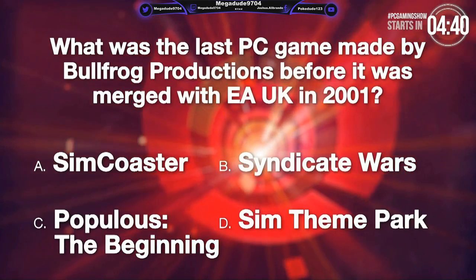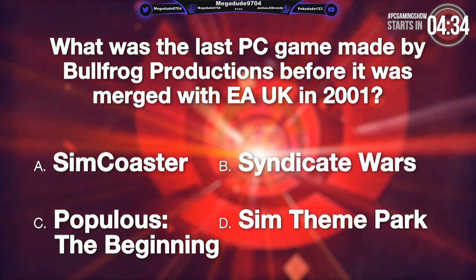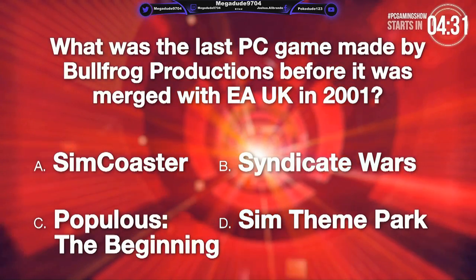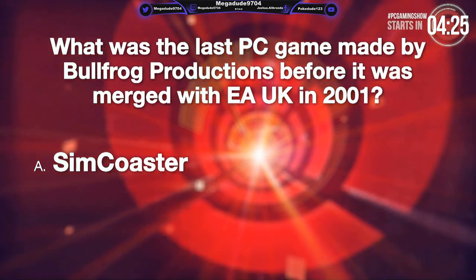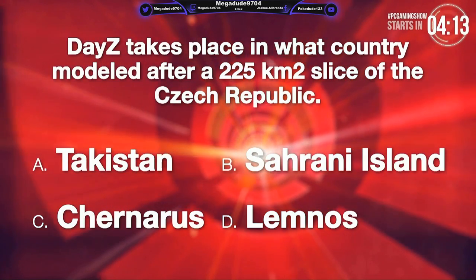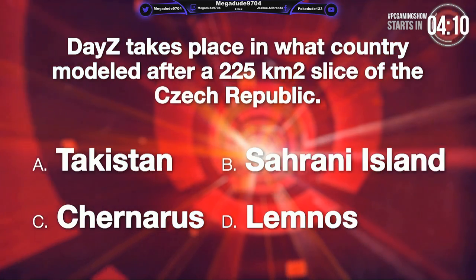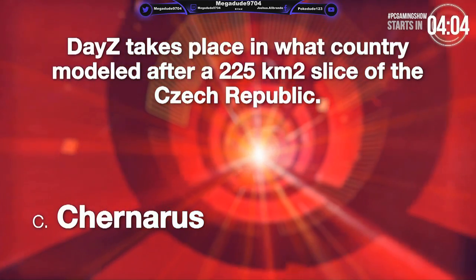What was the last PC game made by Bullfrog Productions before it was merged with EA UK in 2001? SimCoaster also might have been known as Theme Park Inc. if you were outside of the US. DayZ takes place in what fictional country modeled after a 225 square kilometer slice of the Czech Republic? Between that and Papers, Please, I feel like people might be running out of fake Soviet country names to make up.